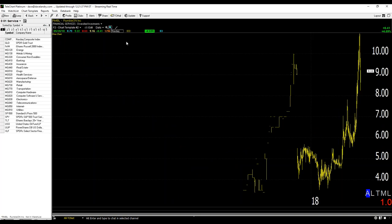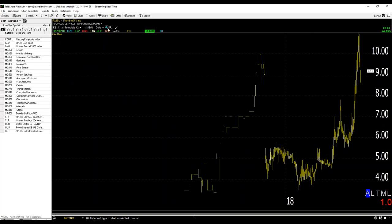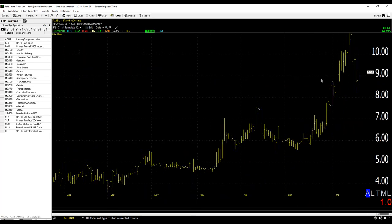Yeah, this looks like, I don't know if this trading back here is legit. This looks like more of a new issue. Let's take a look at that. Yeah, this is not bad. Again, a little bit on the thin side, but yeah, pretty good.